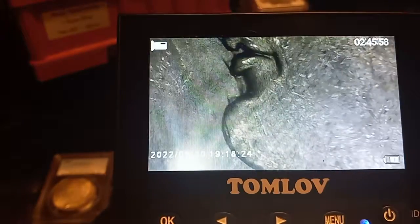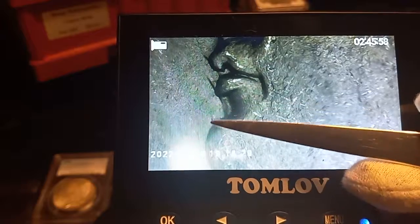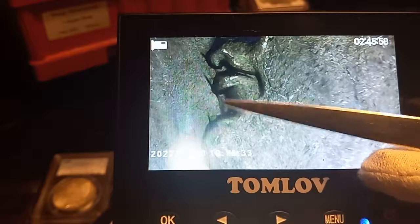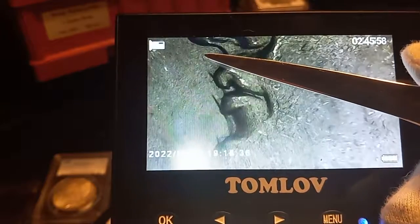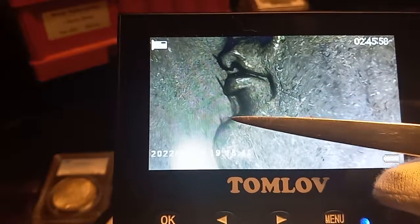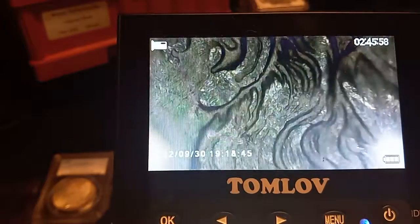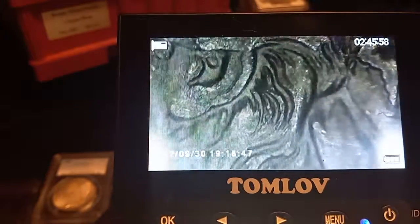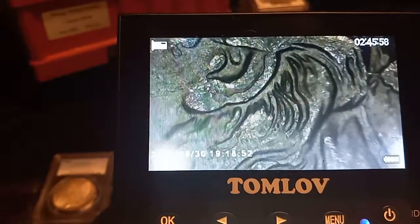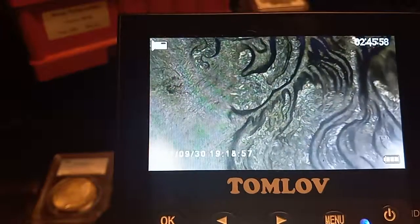There are several years where you can find this clash. Sometimes it adds to the coin, sometimes it doesn't. But this right here is, if you're cherry picking, one of the key markers that you'll look for. And then, like I said, this one, it's a little harder to see on the NGC. I have to get it just right to see the doubling on the ear.